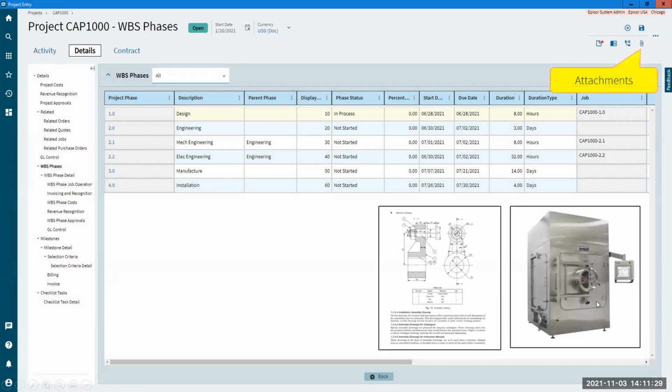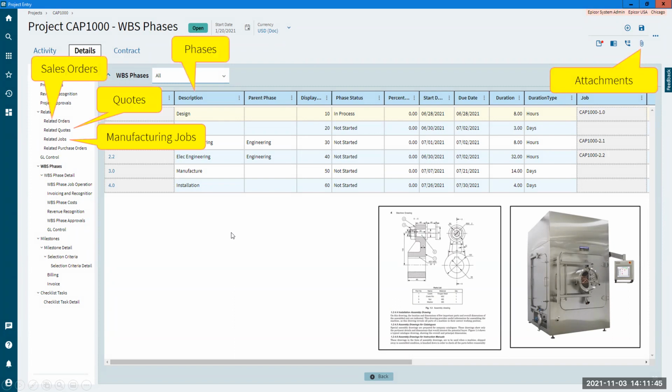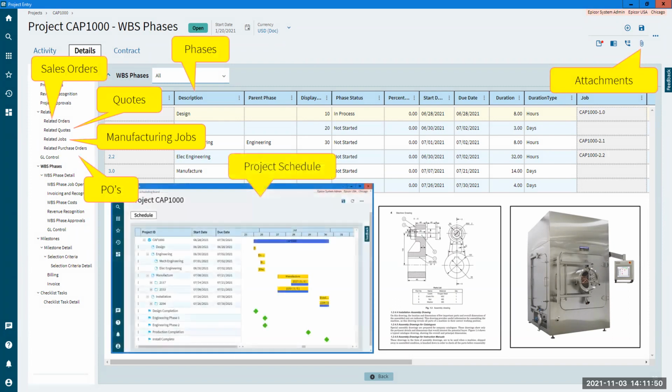So a project allows you to attach and associate documents. It allows you to create phases. You can see that I've got design, engineering, manufacturing, and installation. It will track all related quotes, all related sales orders, all related manufacturing jobs, all related purchase orders. And of course, there is a project schedule. So it's not just about scheduling individual manufacturing jobs, but it's actually scheduling the entire project.